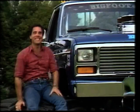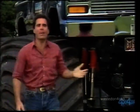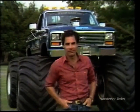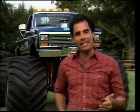Boy, this truck is definitely awesome. You get the feeling that Bigfoot could take you anywhere in the world. As a matter of fact, Bob tells me that he'd like to run the Great Wall of China someday. Can you imagine that? What if he made it all the way to Tibet? That means that Bigfoot would finally get to meet the abominable snowman. I wonder who'd win.